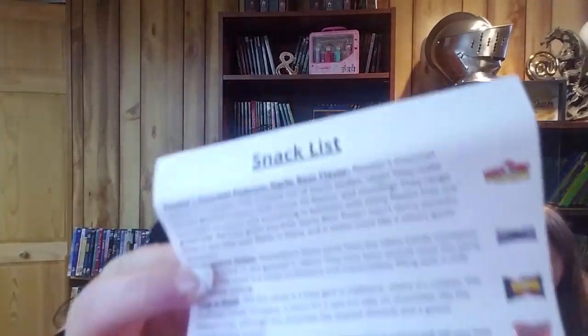Okay. So the first thing on our list here is Rooster's Gourmet Popcorn Garlic Beer Flavor. And usually I show you guys the description, but I can't reach. I have T-Rex arms. And I can't reach to show you guys. So, he's going to hold up the item.